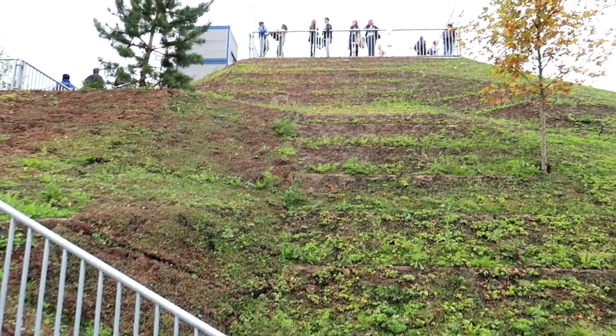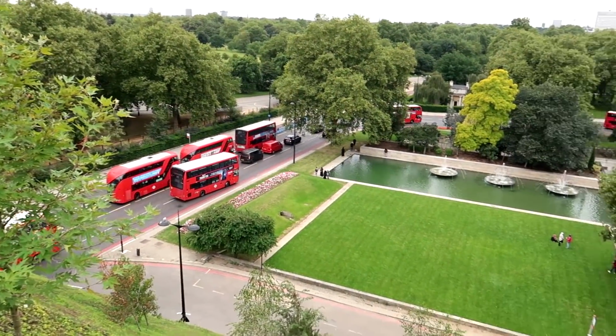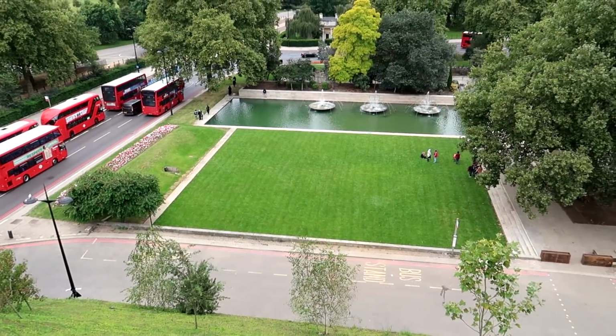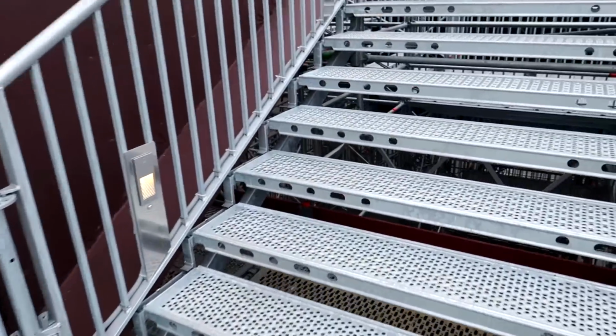Let's carry on up to the viewing area. Some more metal steps. Well, as we approach the top of the Marble Arch Mound, get some nice views of the green space over there with the fountains. I really like those. So we come round here to the right hand side, final few steps. Let's come up here to the top.